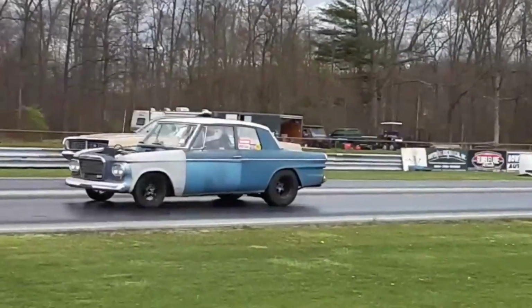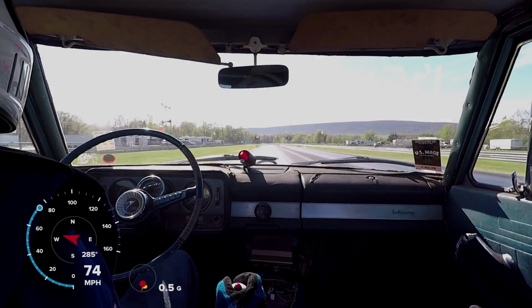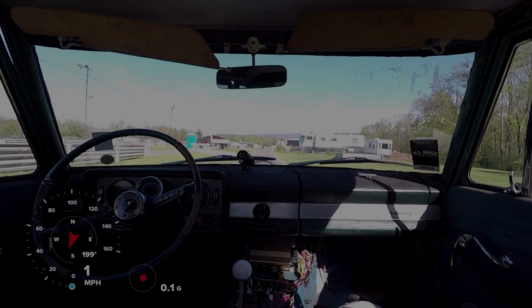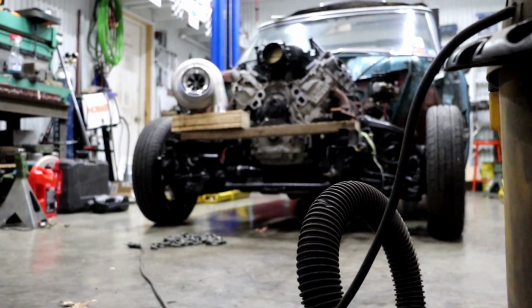Drag racing presents a benchmark. It doesn't matter if you're racing in Pennsylvania or Siberia, a quarter mile is a quarter mile. To paraphrase Kennedy, we don't keep trying to go faster because it is easy, but because it is hard. So let's get to it, boys.